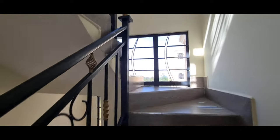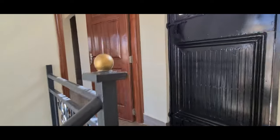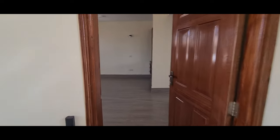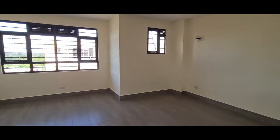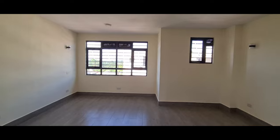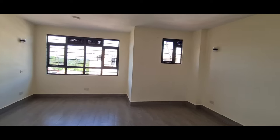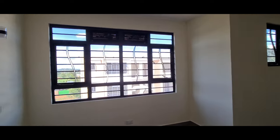Next is up. Have a chandelier here. This is the master bedroom. Master bedroom. It's big. It's so huge.